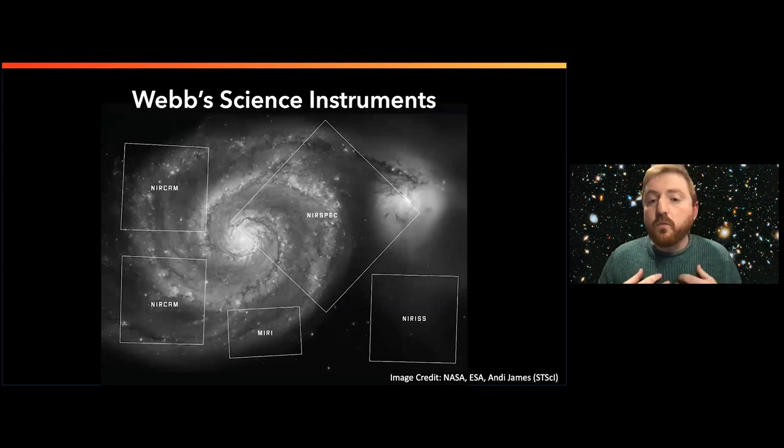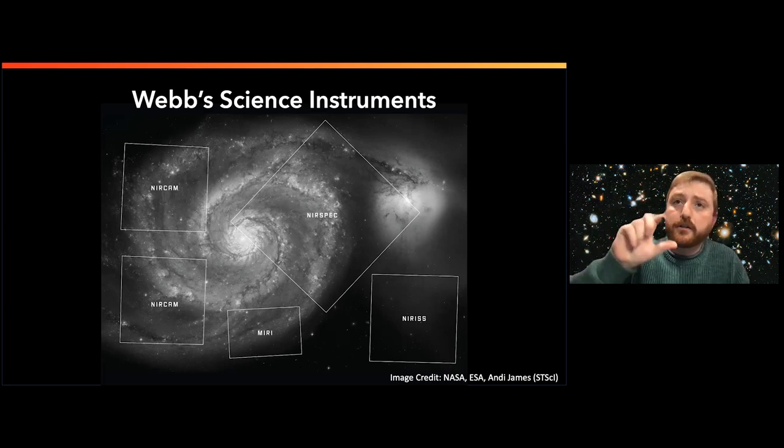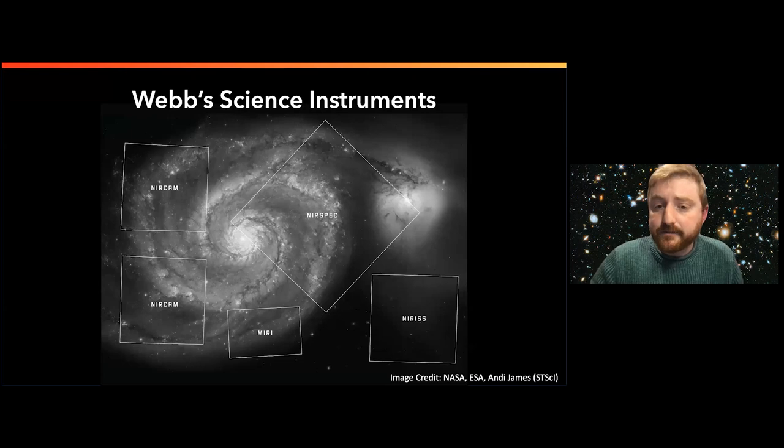So how will Webb conduct its science observations? Let's start with a little bit of context for this image. The Whirlpool galaxy seen here in the background is about 1/3 of the size of the moon as we see it from Earth. And on top of that are overlaid the 4 science instruments that Webb will carry. There's the NIRCam, which has a dual field of view. Those are the 2 squares on the left. There's the NIRSpec, which has a fairly large field of view, and then MIRI and NIRISS.